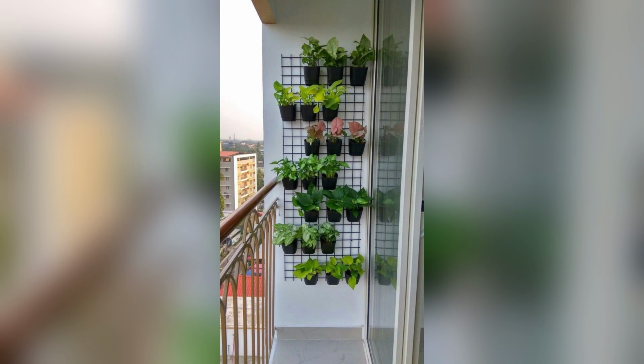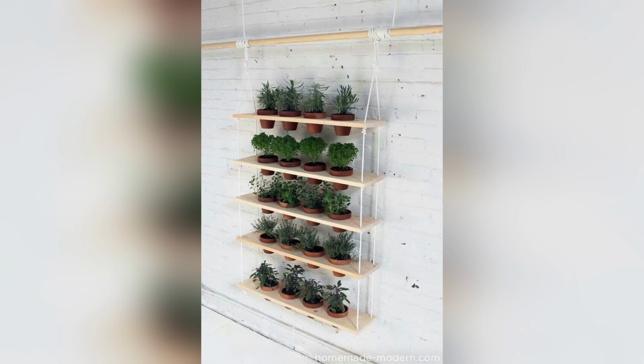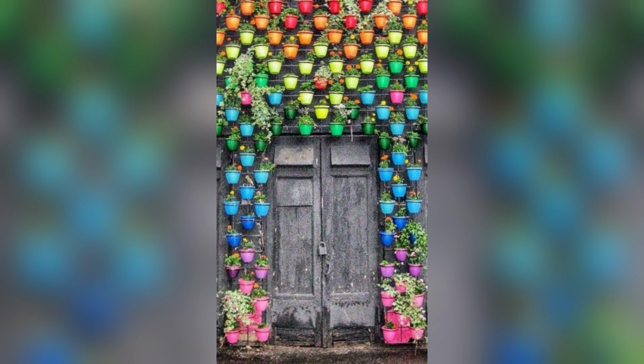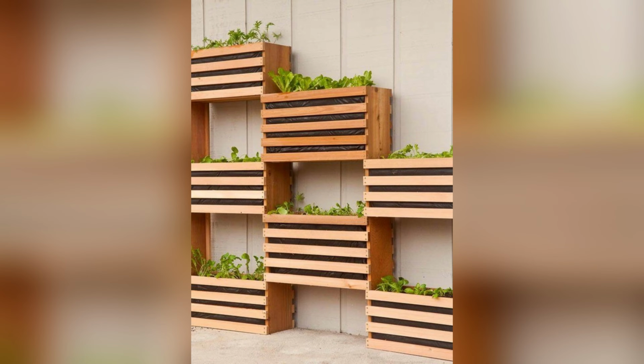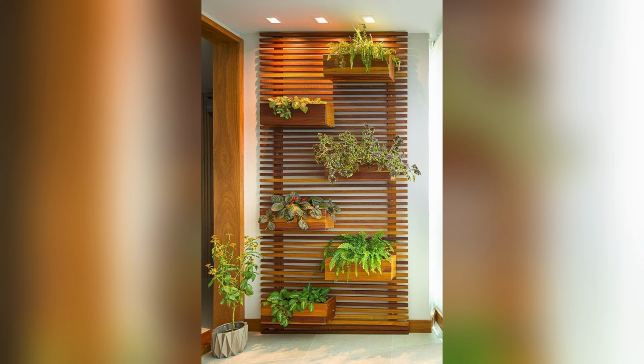Now let's talk plants. When choosing plants for your balcony vertical garden, opt for varieties that thrive in containers and don't require a lot of space to spread out. Herbs like basil, mint, and rosemary are perfect for balcony gardens, as are compact vegetables like cherry tomatoes and peppers. For a pop of color, consider flowering plants like petunias, geraniums, or begonias.